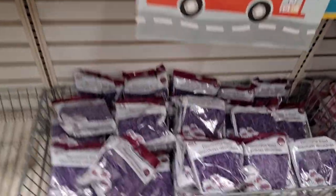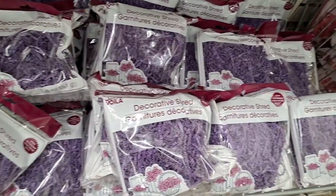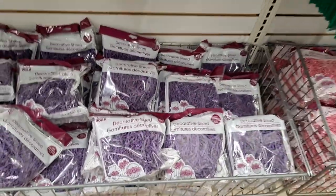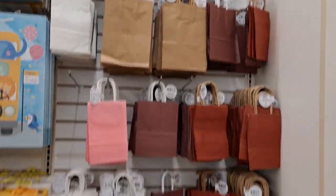Oh, that gift DIY that I did with the Dollar Tree things for the girls' weekend or bachelorette DIY. This is what I was talking about, the decorative shred that you could put inside the glass. I'll link that one below so you know what I'm talking about if you haven't seen it. But here's the craft bag.